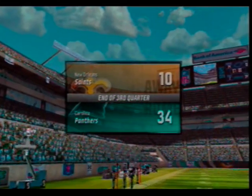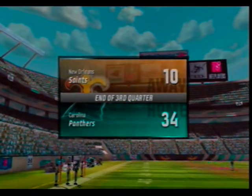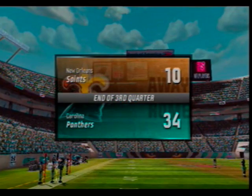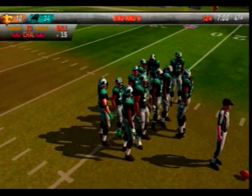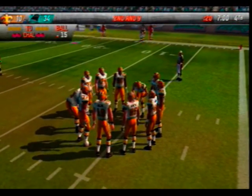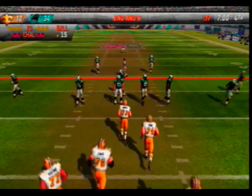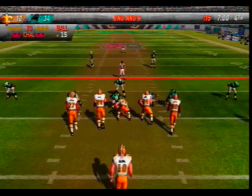So we've reached the end of the third quarter with the Panthers ahead of the Saints 34-10. Orleans is going to need a huge fourth quarter if they expect to win this one. Ball on their own 15-yard line.